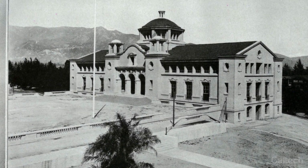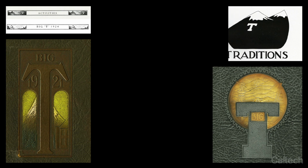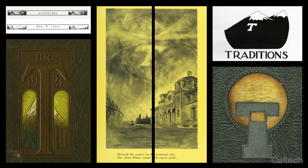On clear days, the Big T's prominence was easily visible from campus, and its popularity was evident throughout the 1920s, with some aspect or motif of its existence incorporated in various ways within the student yearbooks. On the yearbook covers for 1921 and 1927, on the page headers for 1922 and 1924, as a chapter heading in the 1923 Big T, and as the focal point in a drawing done by electrical engineering student Alex Kronberg, which appeared in the 1925 yearbook.